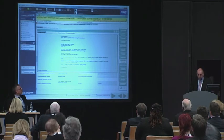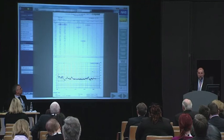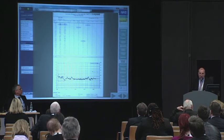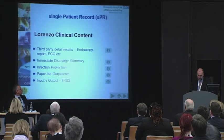But what we can also do, you can see at the bottom of the screen, a link that we've added. We can then import the PDF image of the output from the machine. The way we've written this Lorenzo extension, as we call it, is totally generic. So we will be using this method to take any output from any machinery anywhere within the organisation. So that gives you an example as to how we can get that information and then reuse it once we've got it.